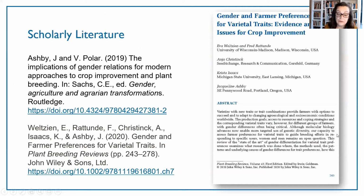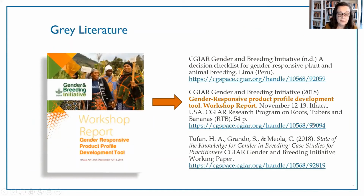GREAT houses a strong team of trainers well informed in the scholarly literature, per this recent publication by Dr. Eva Weltsian, plant breeder and collaborator within the CG System Gender and Breeding Initiative and a key presenter throughout our workshop. The GREAT team was also able to integrate recent advances on gender and plant breeding documented in the gray literature, which appears to be booming as well.